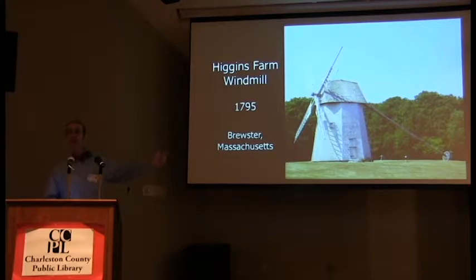No, it's a smock windmill because it's covered in wood. It's got a timber frame, it's covered in wood, and it's got a movable top. And you see the armature coming out the back, going to a wheel at the bottom, so we can keep it turned into the wind. It's still a functional windmill, 2 stories in height.